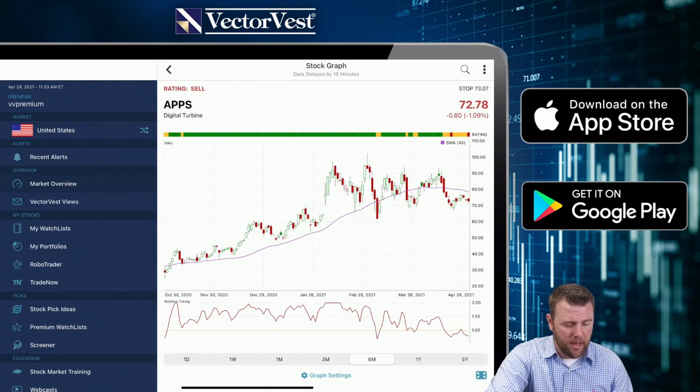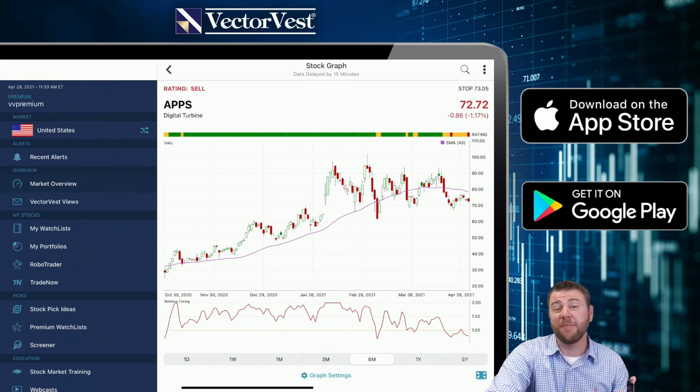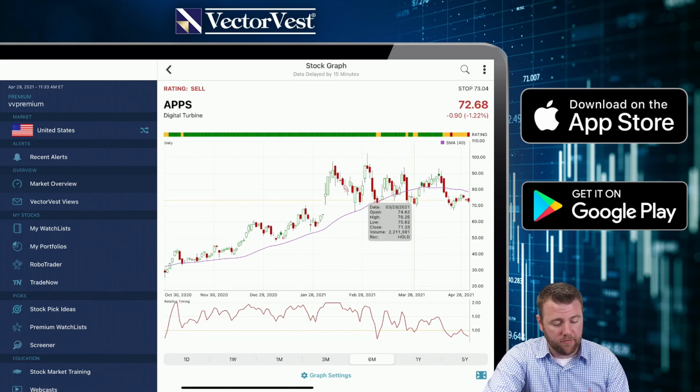Somebody was talking about a line in the sand on APPS. If you recall, when I said a line in the sand, personally I don't have APPS, so I don't recall any line in the sand that I've talked about. Doesn't mean I haven't, just doesn't come to mind. But with this one, realistically, I see support right around 70 a share.